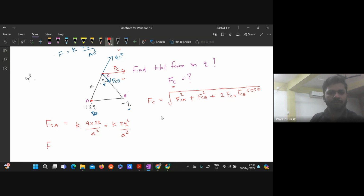And the force FCB is K into, while writing this force magnitude, we should not write this minus sign, because the effect of this minus sign we have already included in this direction. Therefore, one should not write minus sign here. That is, Q1 is this Q, Q2 is this Q. That is KQ square by A square. Now, let us substitute this value here.